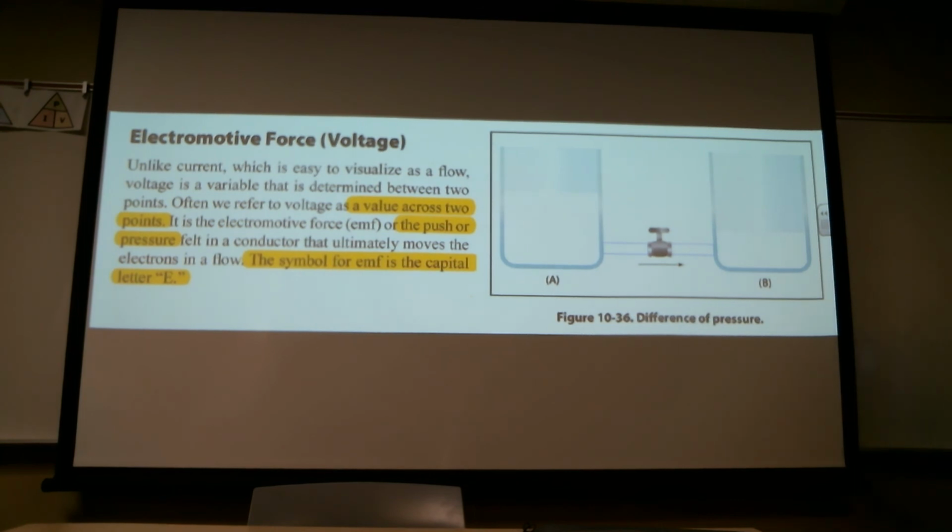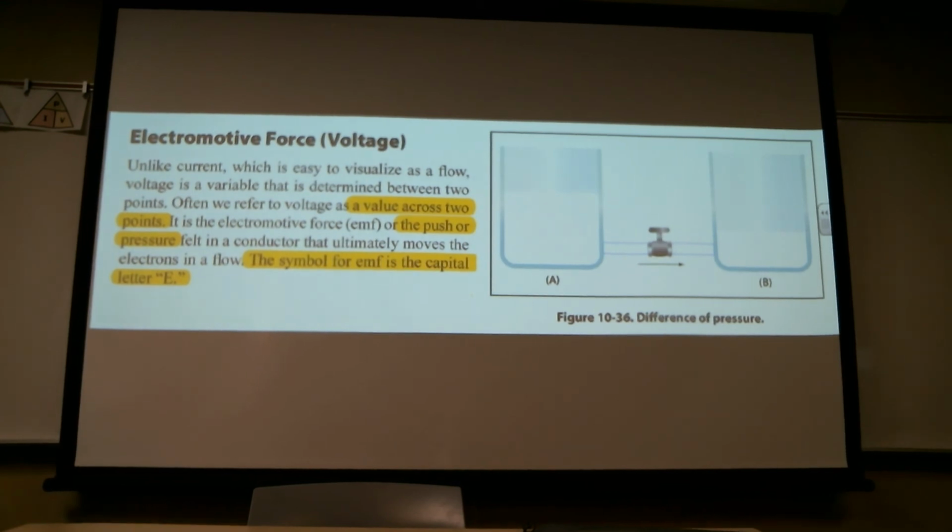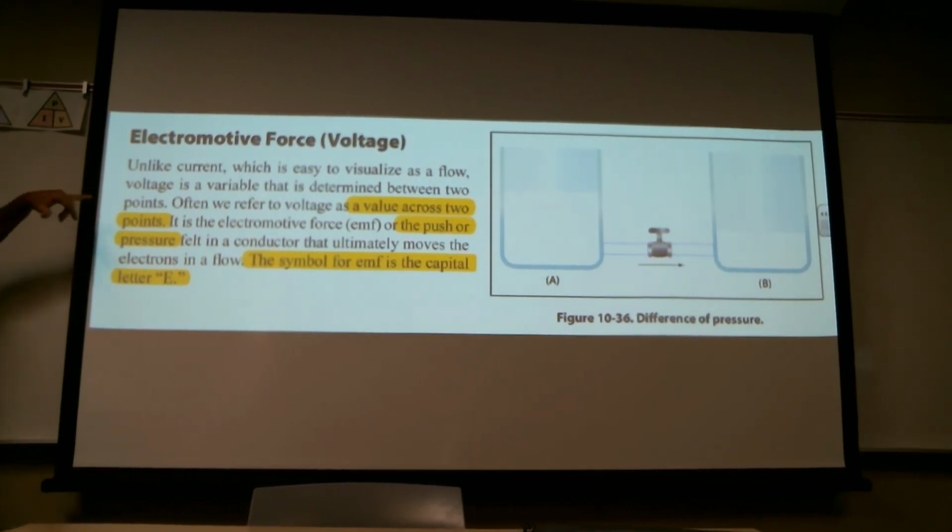So electromotive force, or voltage. There's where our E comes from on our chart. Actually, we're using volts here, but you'll see E in places like on the questions, E total. Unlike current, which is easy to visualize as a flow, voltage is a variable that is determined between 2 points. Often, we refer to voltage as a value across 2 points. It is the electromotive force, or the push or pressure.